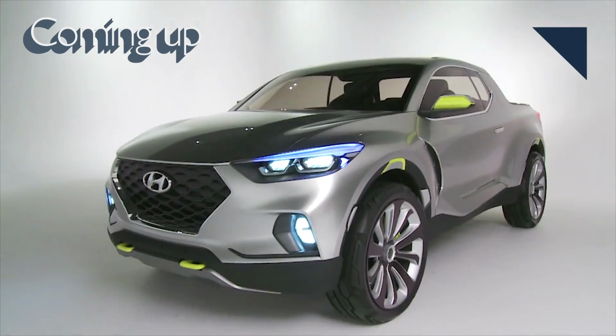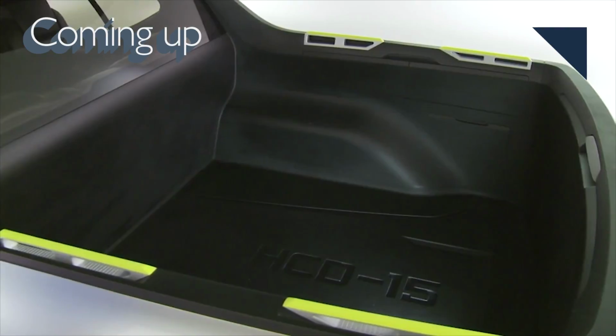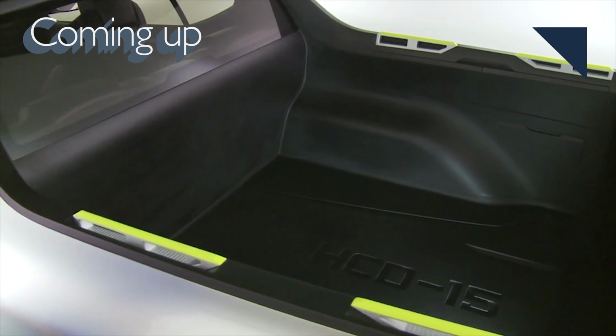Hyundai's Santa Cruz pickup is closer to reality. We'll have more about that right after this.